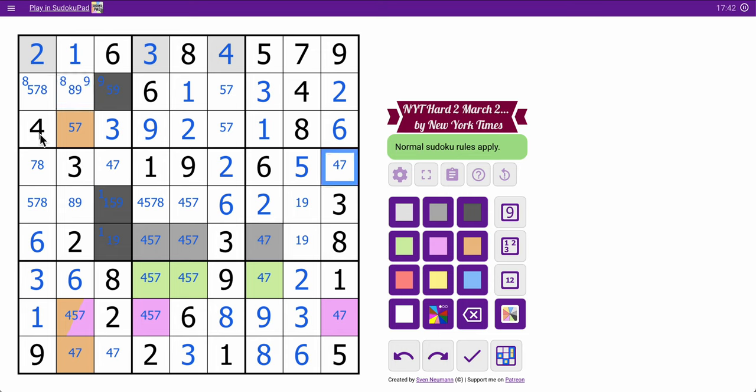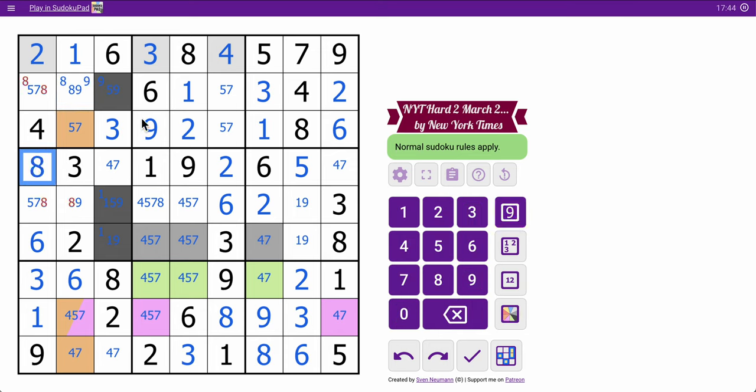Okay, so I've got a 4-7 pair in row 4. That's going to resolve the 8. So this is an 8 and not an 8, and therefore that cell is, which means that cell is a 9. This is 1, that's forced to be a 5. This is 5 and 8, so that's a 7. This is 5. That's 7. This has 8 looking at it, that's a 9.